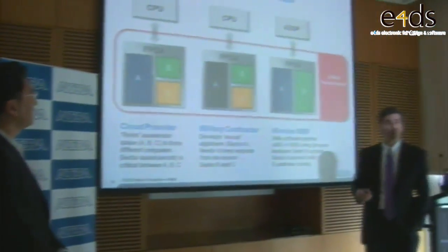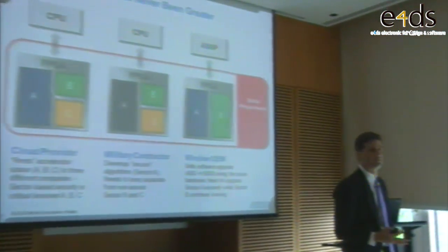Okay. So, the next point I'd like to talk to you about is security. And I'd like to give you a little more detail than in the press release on the security capability in Stratix 10.